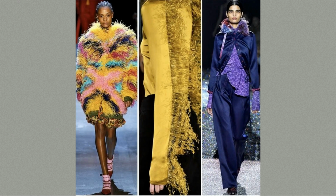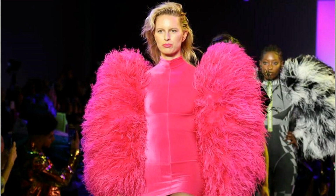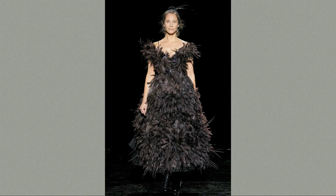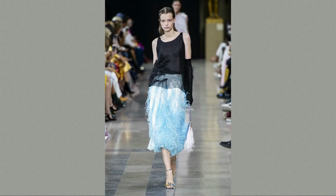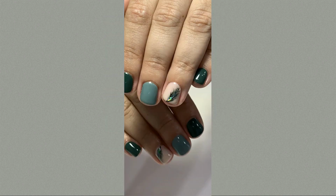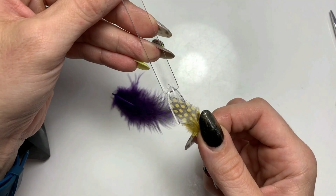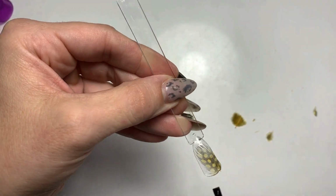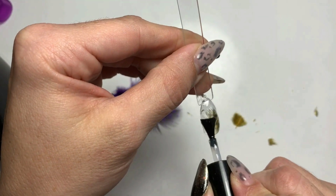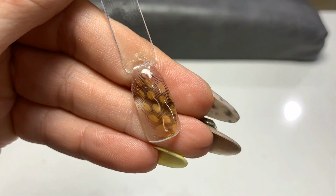Feathers was another trend that definitely made a statement. You had designers like Valentino and Prada that were putting feathers on everything from shoes to jeans to oversized coats. Whether you're drawing feathers or using real feathers, you can totally buy miniature feathers online. Even some craft stores might have it. Encapsulate it with the gel and rock that mani.